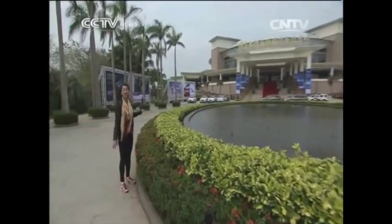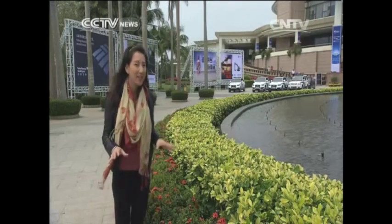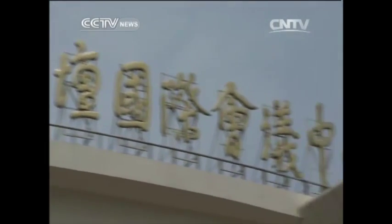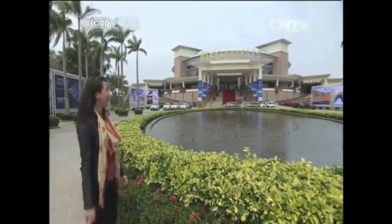Now, there are lots of police cars at the back because we've come just in time for Boao Forum for Asia. And this is modeled after the World Economic Forum in Davos, Switzerland. So security is tight. And that is as near as we can get to the conference. This is a time when the top movers and shakers, government officials come together and convene in this place to discuss ideas for a sustainable future.